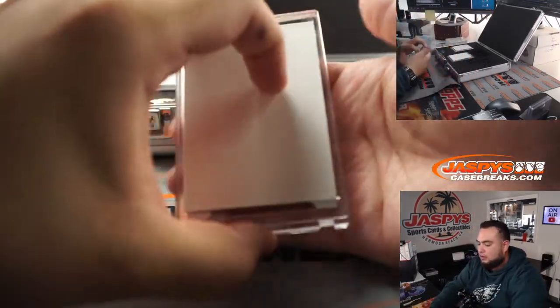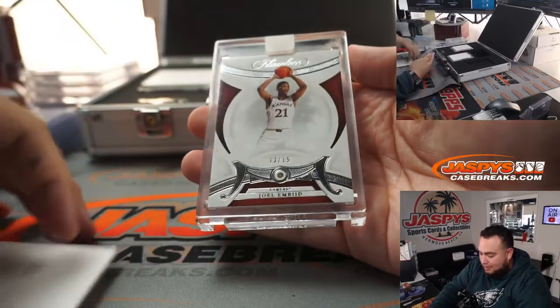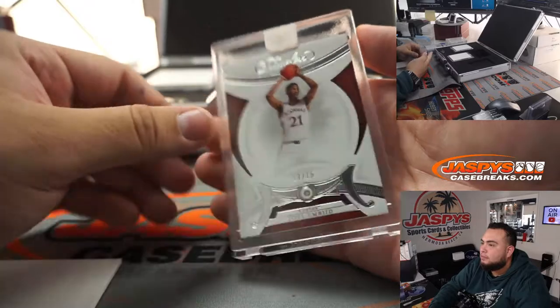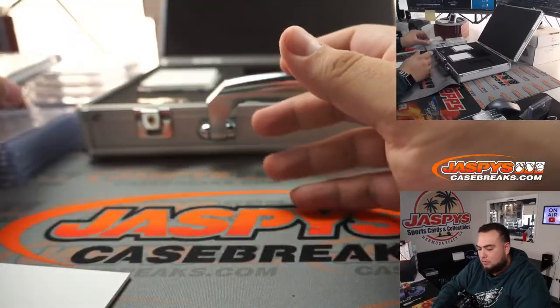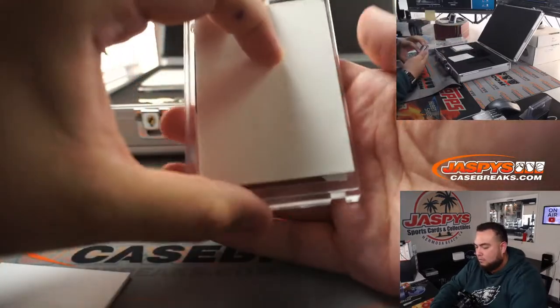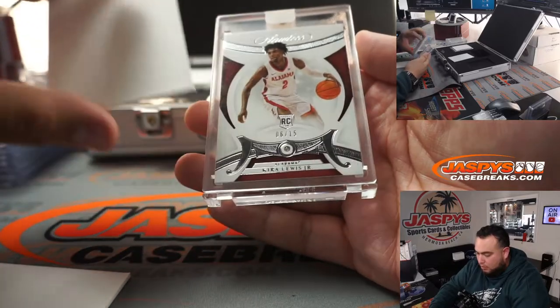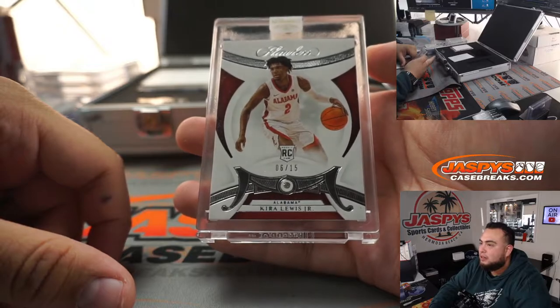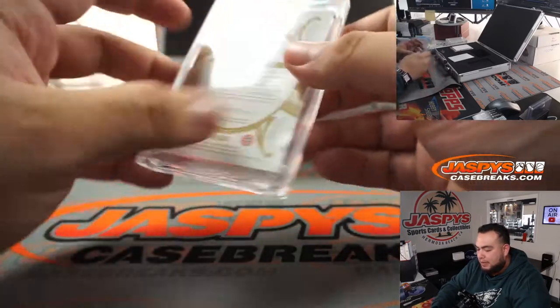We got a diamond Joel Embiid, 13 out of 15. We got Kira Lewis Jr., Rookie diamond, 6 out of 15. Another one out of Alabama.